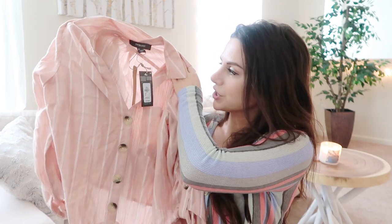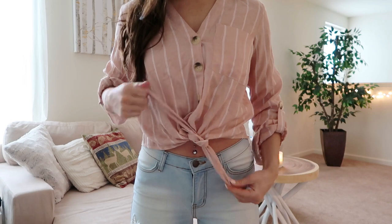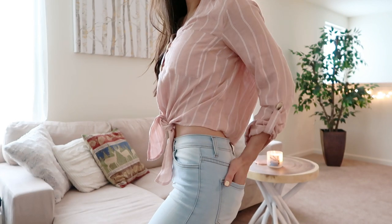Okay, so this is one of the more expensive items I got, and it was only $15, so really that's not expensive at all. Look how freaking adorable this shirt is. It's a pastel-y pink, and it's got these itty bitty, very thin stitched white lines down it. And it is a crop. You can tie it right in the front. And it's got these beautiful earth tone buttons, and it's super casual, guys.